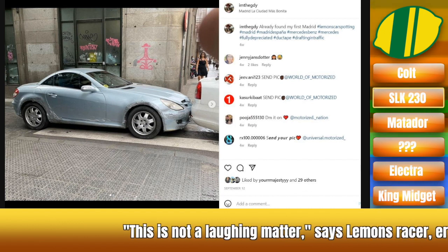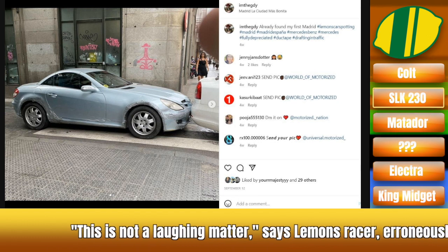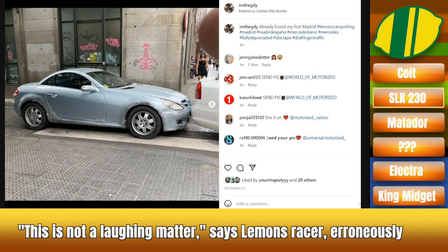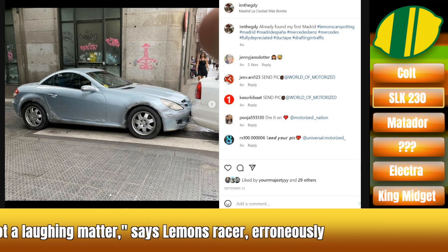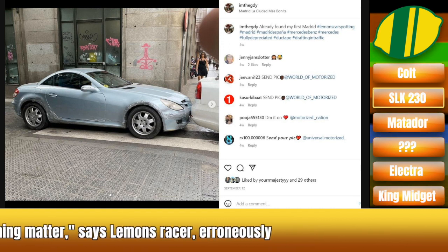Oh, man. The classic 13th owner Mercedes right here. I love this. This is in Madrid. Yeah, as you do. Spotted by Johan Samantha.